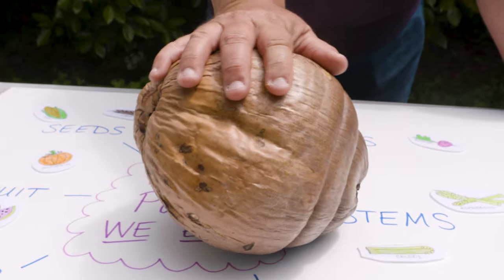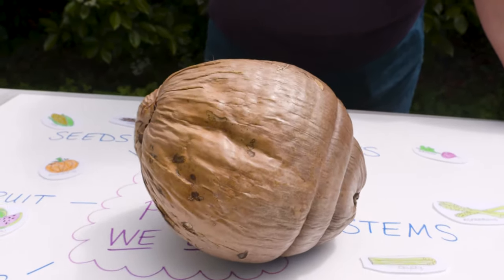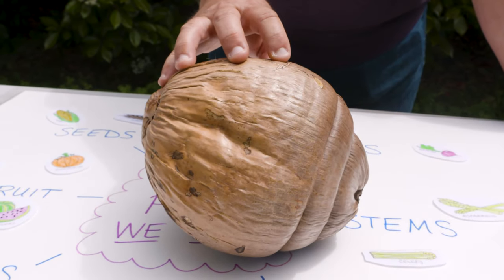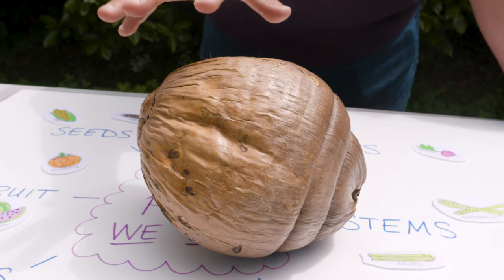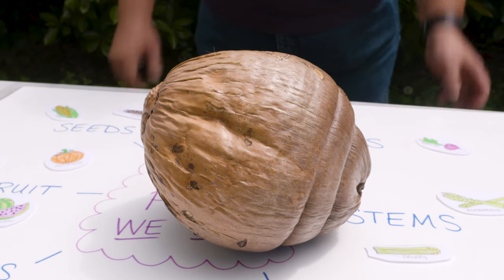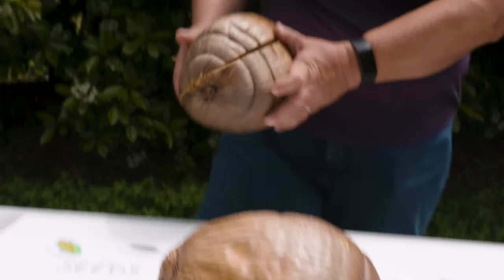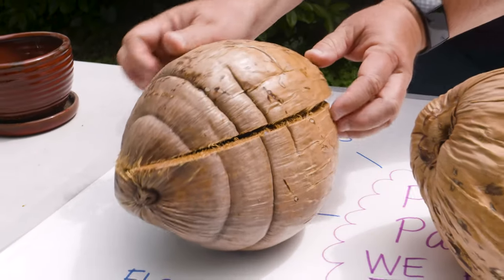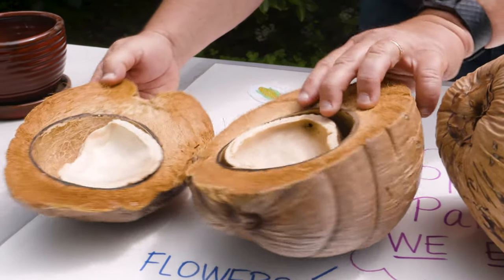You don't see too many of these in Oklahoma. But this is from a coconut tree, a coconut palm. This is a coconut that is still in the husk. So this is not what you normally find at the stores. Normally they take this husk off, because it's really hard to get off if you're not used to doing it.